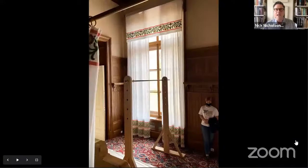Next. This is actually a shot from the platform looking down into the rest of the bath with the curtains. And you can also see Nicholas II's chin-up bar. Nicholas was very athletic and he had weights and a chin-up bar in many of his residences.